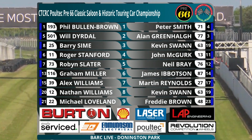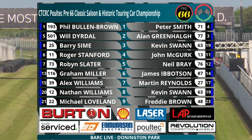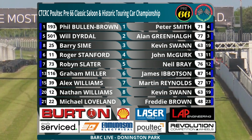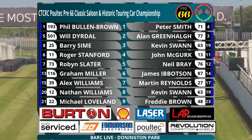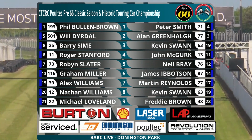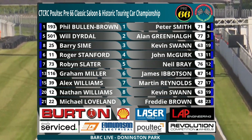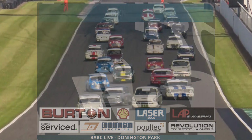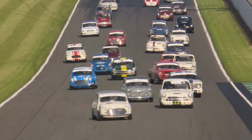the Ford Mustang. We'll have a look at that in a moment. Roger Stanford and John McGurk in their Lotus Cortinas on row 4. Then Robin Slater and Neil Bray, Anglia and Mini on row 5. Row 6, it is Graham Miller in the Austin A40 and James Ibbotson in the Hillman. These two driver cars are messing with my head today. 39 Alex Williams is next in his Anglia, then Martin Reynolds, Nathan Williams in his Mini, then Kevin Swan's Anglia, Michael Loveland and Freddie Brown in the Hillman Imps on row 9 as they move off for the green flag lap. Yeah, it is Piers Grange on row 3 in the Mustang.